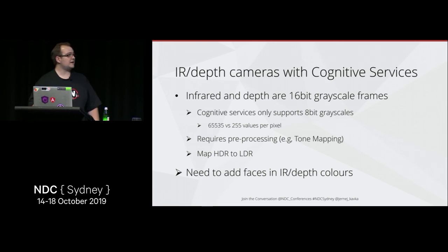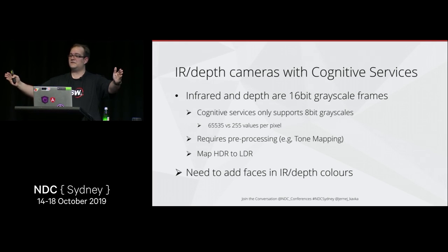And there's also another trick. For instance, if you buy an Intel camera with all the infrared and depth, or you use Kinect One, you will realize that they're both differently calibrated, so you'll have to actually take different photos as a training set for each hardware.